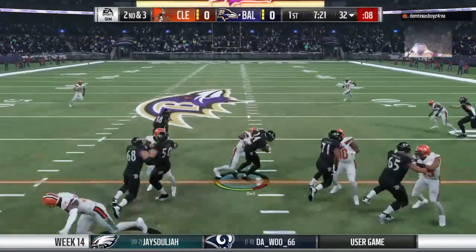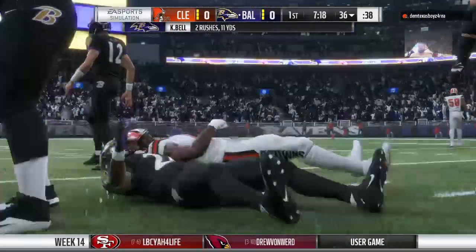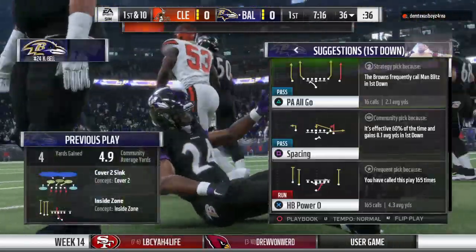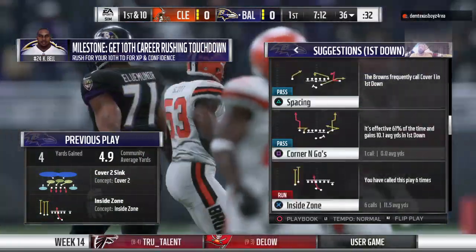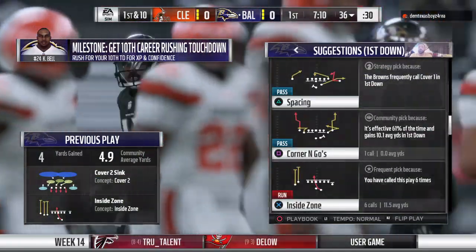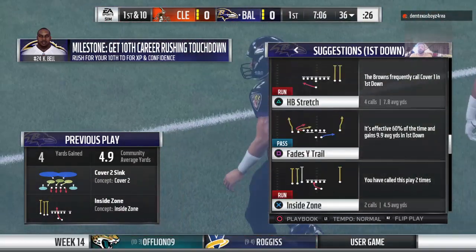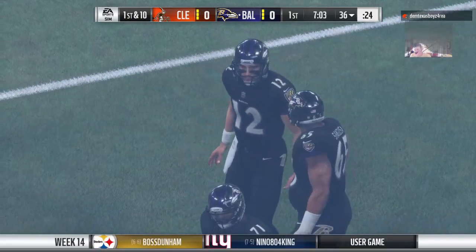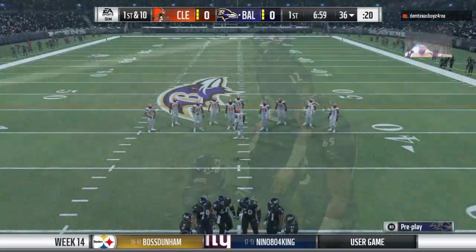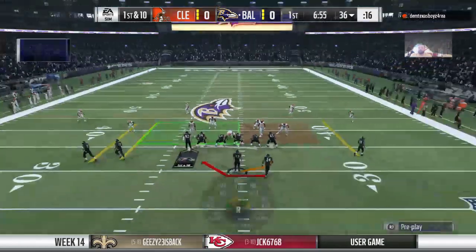On second down, it's Bell. The gain of 4 that time as the drive continues. So many teams want to throw the ball in this situation nowadays, but I love watching a team that has enough confidence to go ahead and run the football. In that situation, that's almost a tendency breaker. So the run gets them the first, and now they operate with a fresh set of downs.